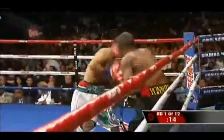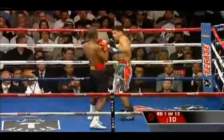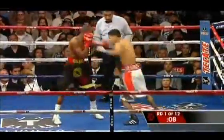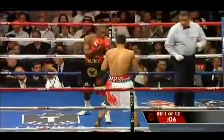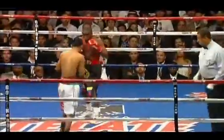Nice right hand by Marez as he puts his punches together. He's got Perez on his heels as he steps off the ropes. Another nice left hook. Marez really turning over his punches in the first round, and they're banging early, folks, here in LA.